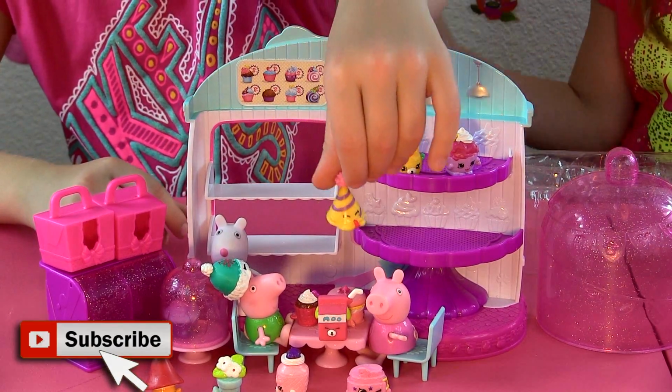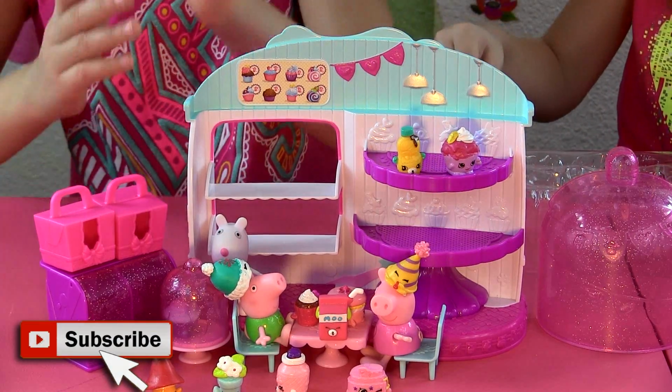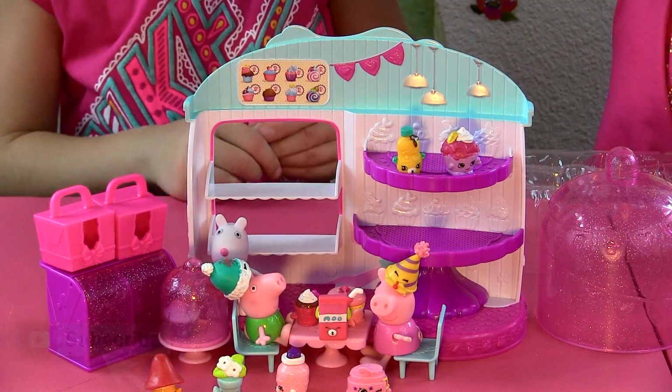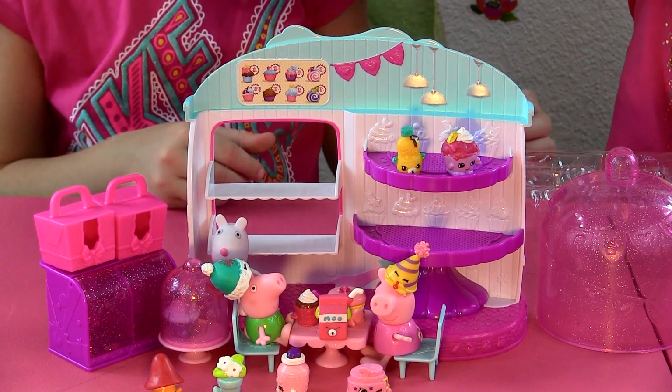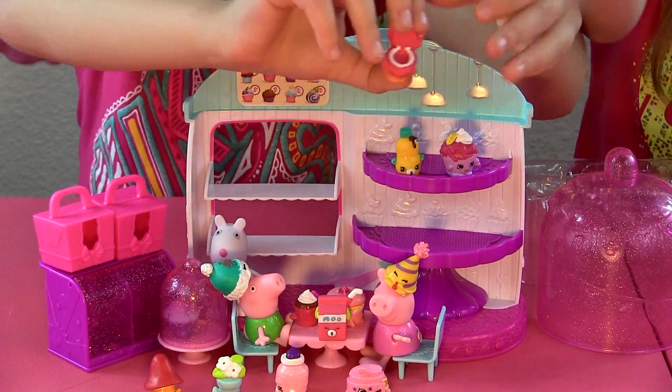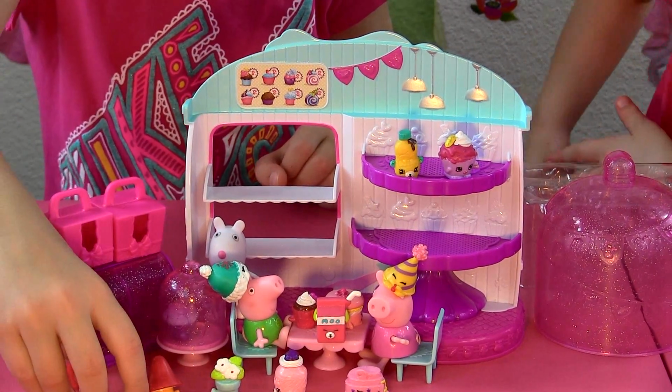Here is Marty Party Hat. Are you guys having a party? If you are, here's a hat. Yeah! Yay! Okay. Here you go. Thanks. What? Flushes! Okay, if you need to use the restroom, you've got a toilet.